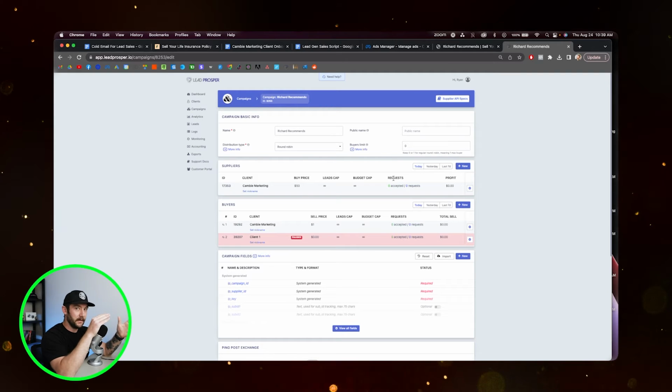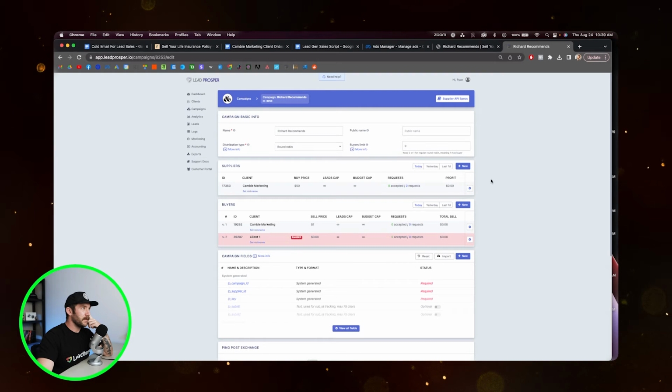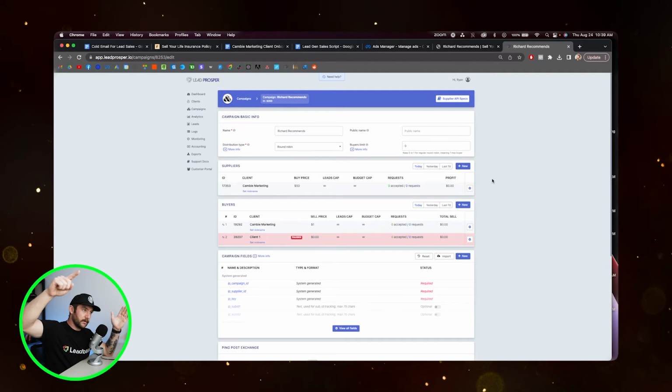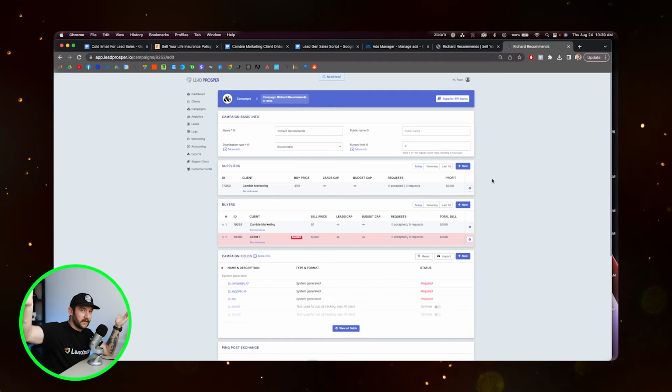It'll be shared with them. It'll have all their lead criteria on there. Wonder if I can have an example of that. I don't think I can share an example just for client confidentiality reasons, but basically it's just a Google Sheet: first name, last name, email, phone number, how much insurance do you need? Have you had insurance before? All the questions you're going to ask in your quiz, right?